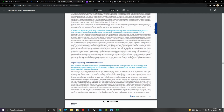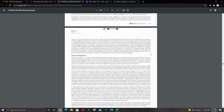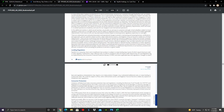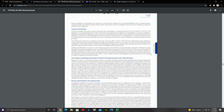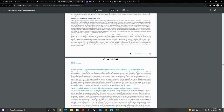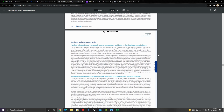The second main risk that I saw was that they may struggle in the future from cyber attacks and security breaches that could cause illegal access to customer personal data. And the last risk that I wanted to touch on was the potential for the utilization of PayPal's services for illegal activity like money laundering, sanctions evasion, illegal gambling, and fraudulent sale of goods and services.